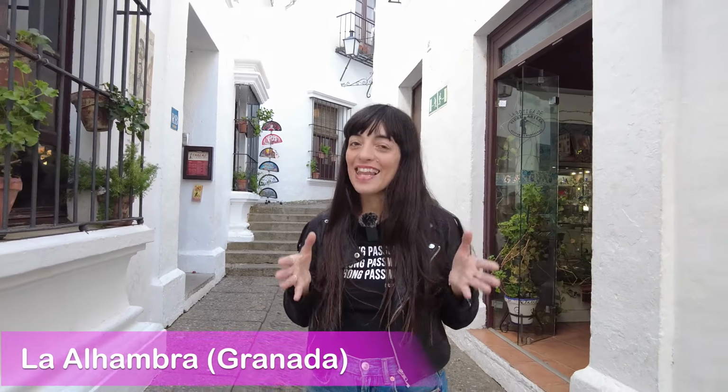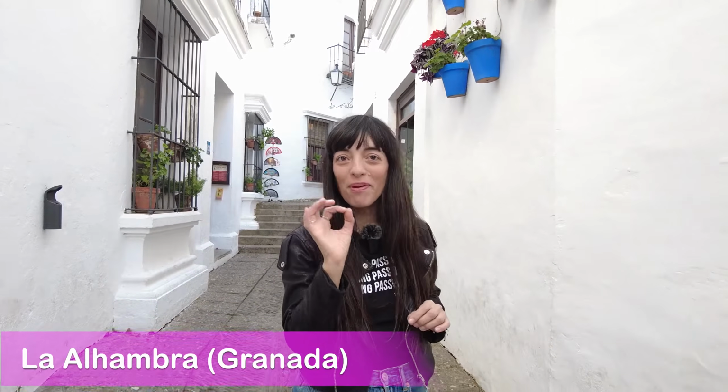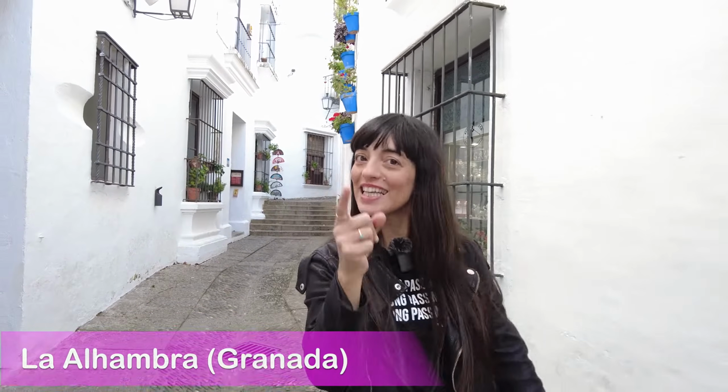There are places that you simply fall in love with, and this is the case of Granada. Granada is just 1 hour and 30 minutes away from Malaga, and the Alhambra is a World Heritage Site and the most popular monument in Spain. Oh my gosh, you have to visit it. This is the best place to visit in Granada.